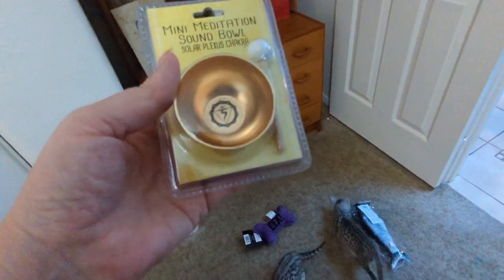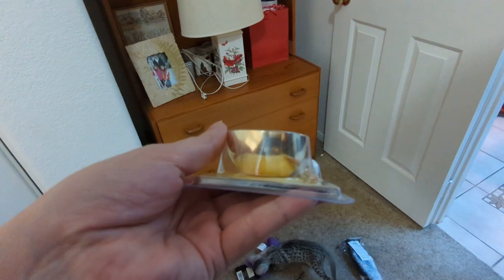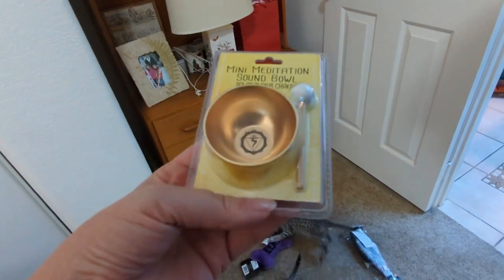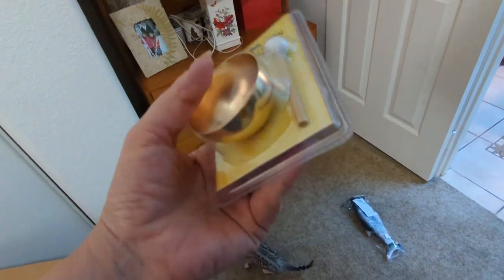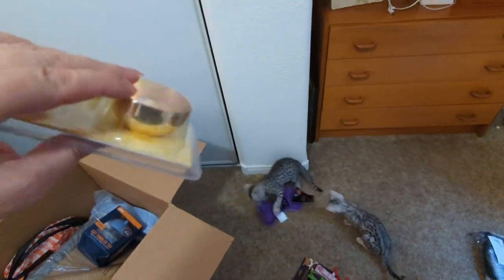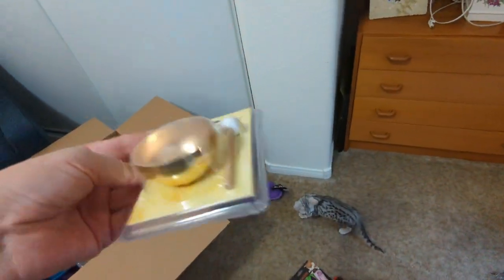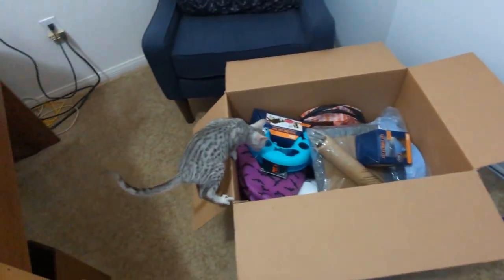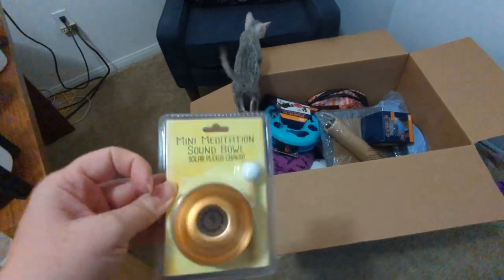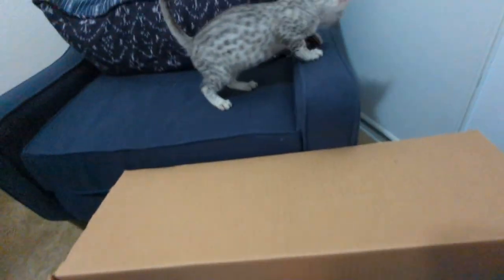Oh. Okay, this isn't cat. This is meditation bowls. It's like the Tibetan singing bowls, but I expected they might be tiny for the price, but it's cute. It's cute, so I'm good with it. It was like $3.50, I think, so I'm fine with it. It's cool. Hi, Sarah. You gonna help? Come here.